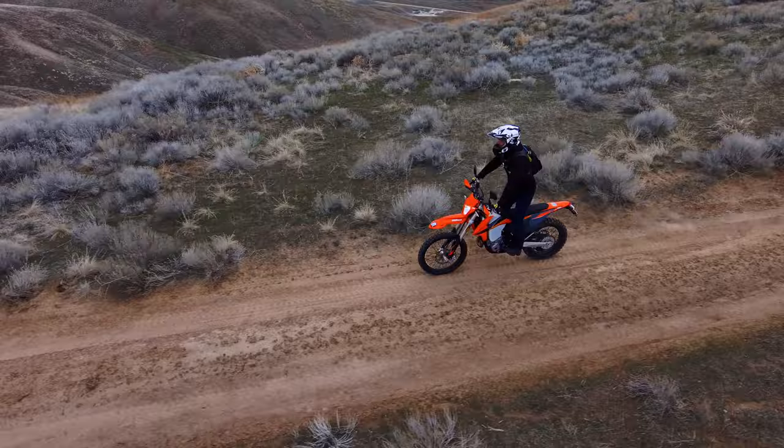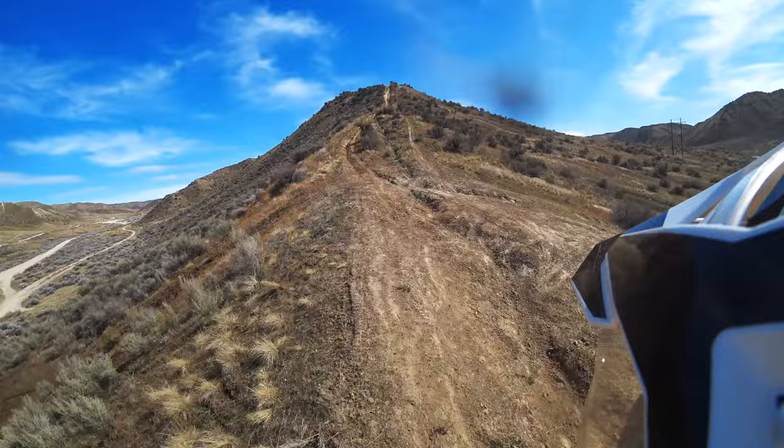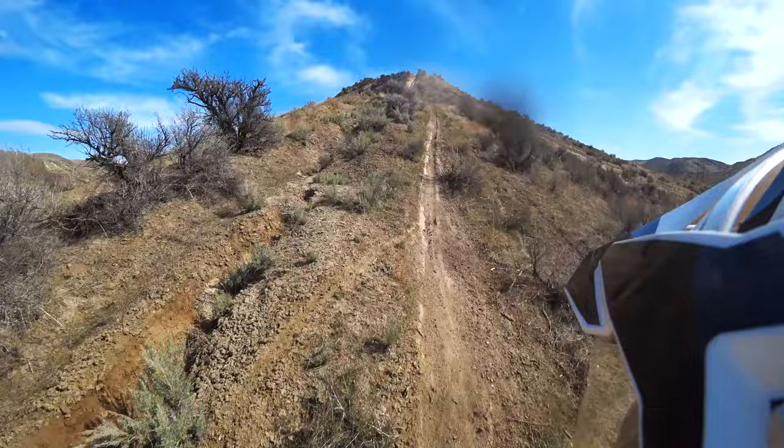But this bike feels so lightweight, and that's probably because I'm used to riding a 500 or a 450 four-stroke now, and the centrifugal weight of the engine really makes a huge difference. So this is a little bike as far as the engine size compared to what I'm used to riding anyways.